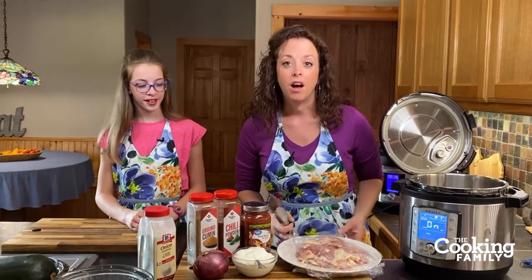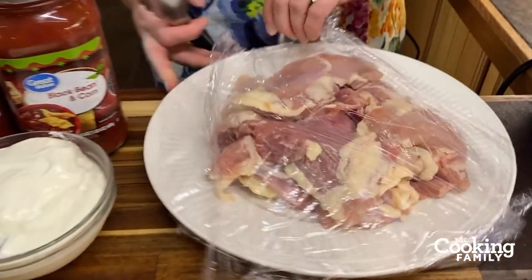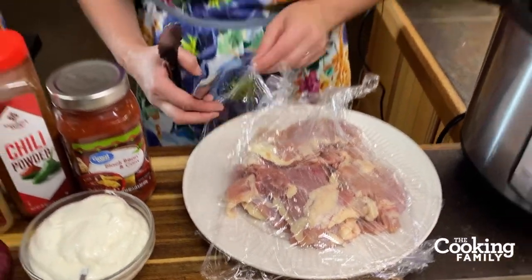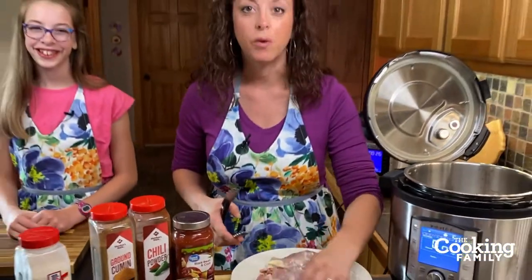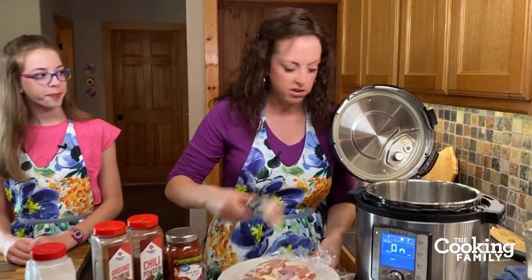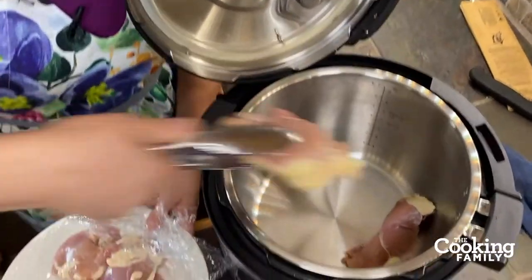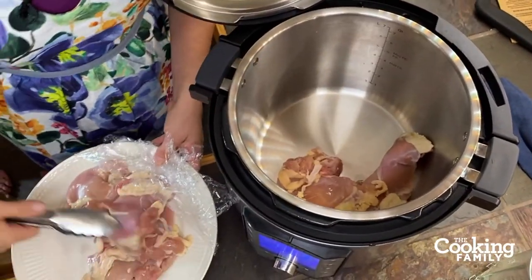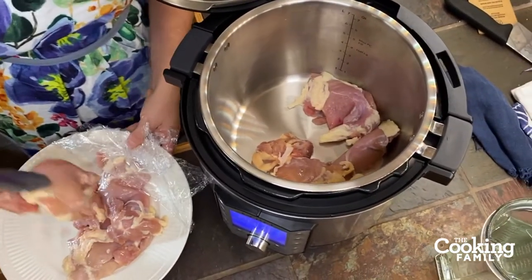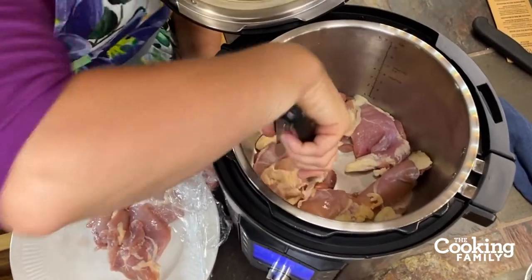Okay, so here's our raw chicken thighs, boneless, skinless chicken thighs. These are my favorite chicken to cook with for a couple of reasons. One, chicken thighs are dark meat and they don't get dried out like chicken breasts. And also they are a much more budget friendly option than chicken breasts. So for me, it's a win-win. You can find these on sale at your local grocery store pretty often. It's great meat for the family, a great protein option for the budget and for the taste.